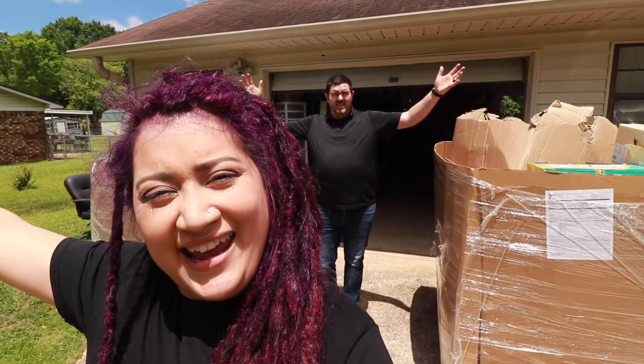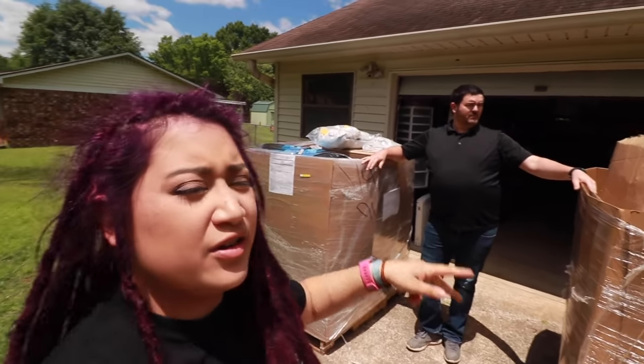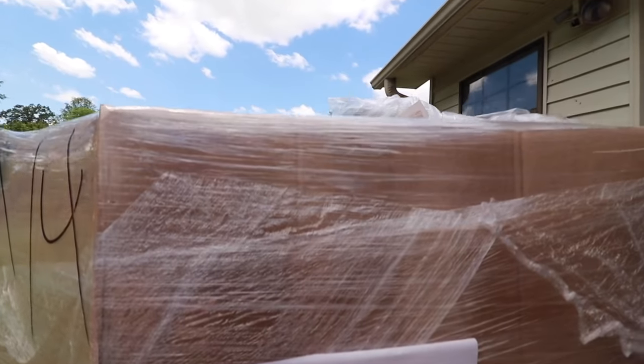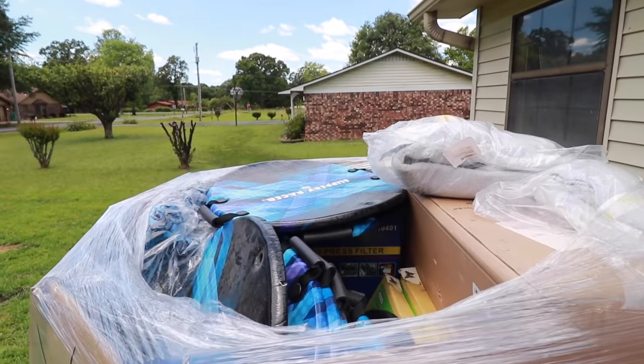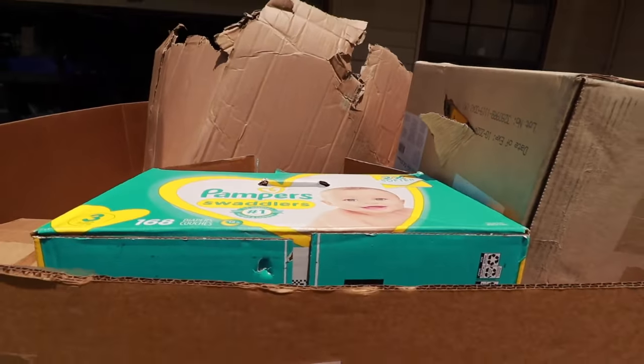Hey everyone, it is Pallet Day! Today we have two pallets that we're gonna unbox together. There's a lot of bigger items on there, and we've got both of these pallets for quite the steal. $638 all in with these two pallets, including shipping. So that averages maybe about $300 a piece, a little bit more. So we're very, very excited. Come on in.